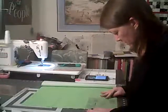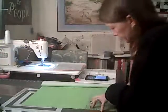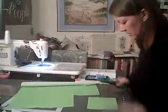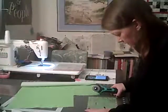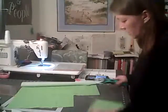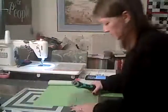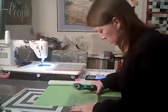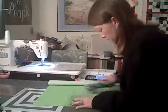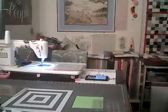All right, 5 3/4 inch. I need 2. So there's 1. And I'm going to trim this because this side looked a little bit wonky. 5 3/4 right there. 5 3/4 right there. Trim off that ever so slight wonkiness. There's 1. Now cut out the second one. 5 3/4 right there and right there. Okay, so there's 2, my 5 3/4 inch.